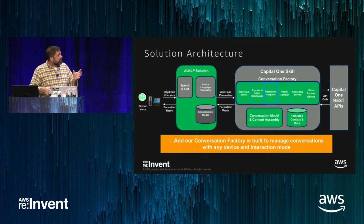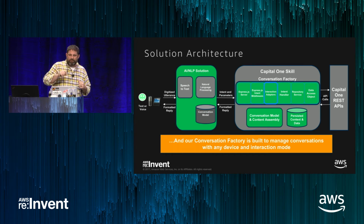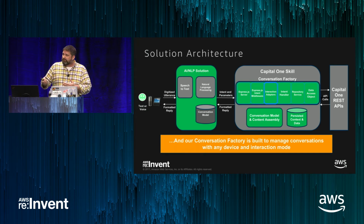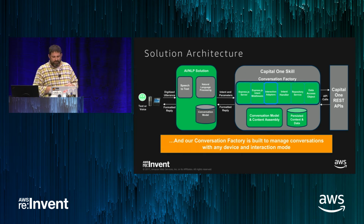So you can see on screen the gray block where it says Capital One skill. And we've got a bunch of these stacks of our application. In reality, our conversation factory is that one, the bold blue that says interaction adapters. And this is where, when we introduce a new platform or a new device or a new display that we have to support, our work happens. None of the other code is touched.